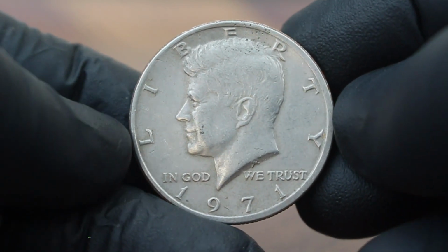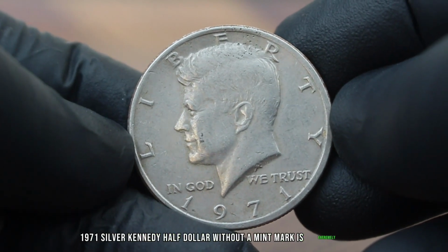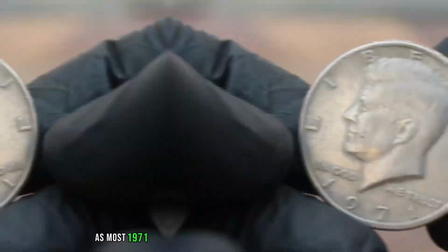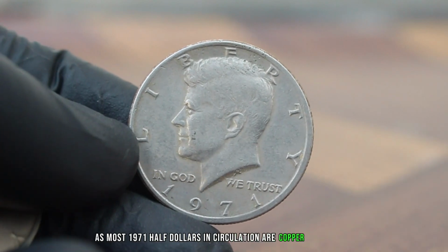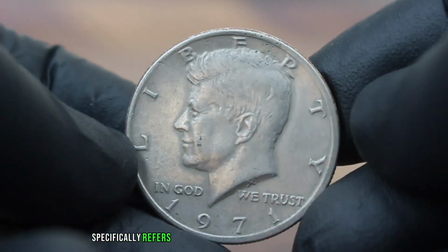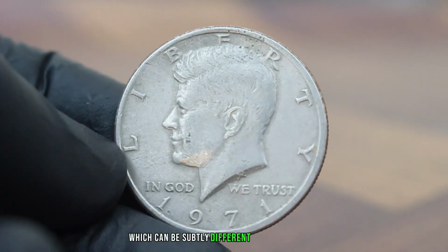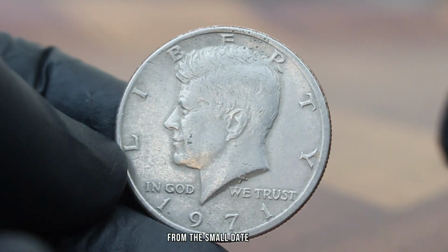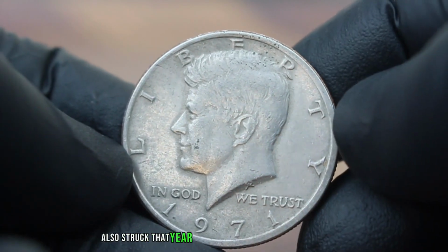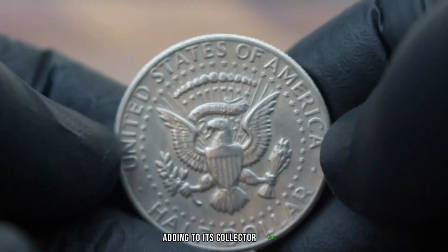The large date 1971 Silver Kennedy half dollar without a mint mark is extremely rare, as most 1971 half dollars in circulation are copper-nickel clad. The large date variety specifically refers to a distinct variation in the date's numerals, which can be subtly different in size and shape from the small date variety also struck that year. The large date is comparatively rarer, adding to its collector appeal.